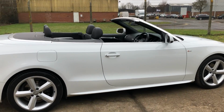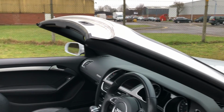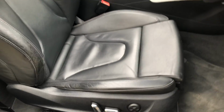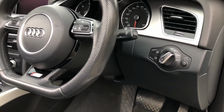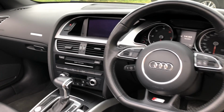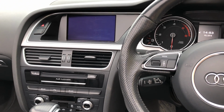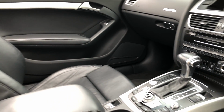Let's have a look at the interior. So we've got full black S-Line leather upholstery with electric front seats, front and rear electric windows, electric power folding door mirrors, leather multifunction steering wheel with the flat bottom, cruise control, color satellite navigation, DAB digital radio, dual zone climate control, music interface.